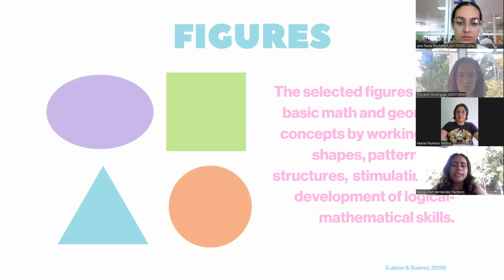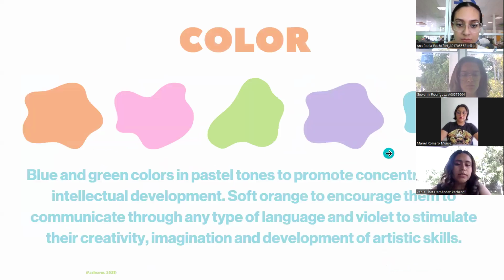MOOV is based on these 4 geometric figures since they are the basic ones, but they also teach the child basic math and geometry concepts by working with shapes, patterns, and structures, simulating the development of logical mathematical skills. The colors were specifically selected because there are many studies that prove this one brings many benefits on the child's mind. Blue and green promote concentration and intellectual development. Orange encourages communication, and violet stimulates creativity.